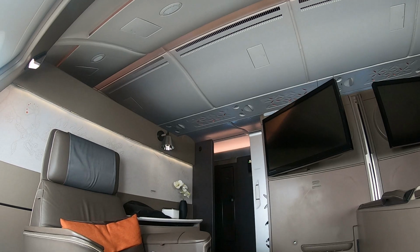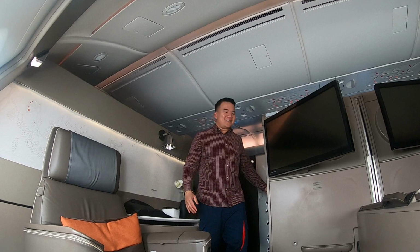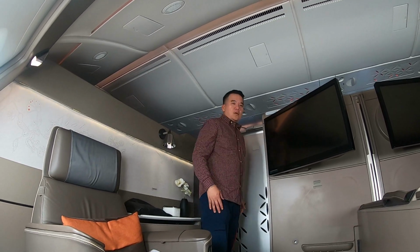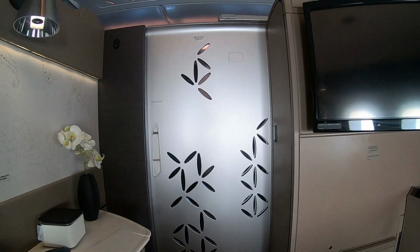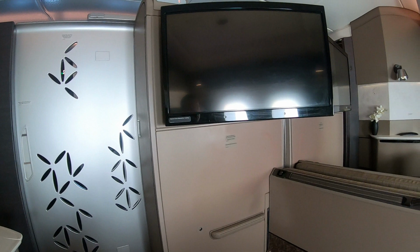So with the door closed, the suite does not feel claustrophobic at all. In fact, there are holes on the door to allow the crew to peek through to make sure that the passengers' needs are attended to. Or in other words, maybe making sure that passengers, especially those that are traveling together, do not engage in some illegal behavior.